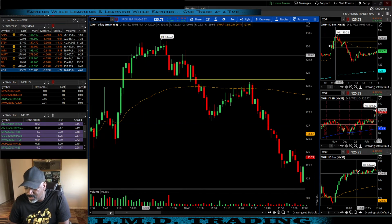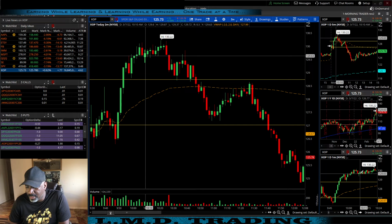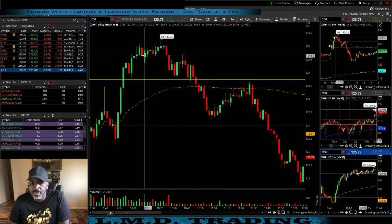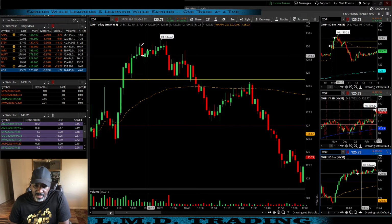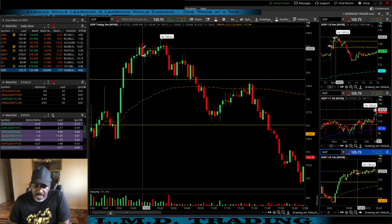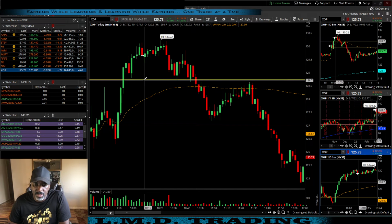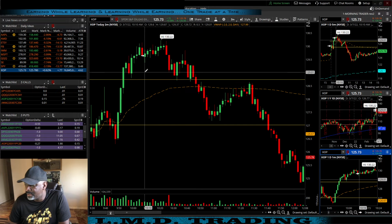So we got into this trade at 10:10. So we were getting in on this candle, right there. So we're getting in on this candle just as it's breaking this. So we got a red top and tail. Let's get in and let's play it. Let's see if we can play it back down to that area.